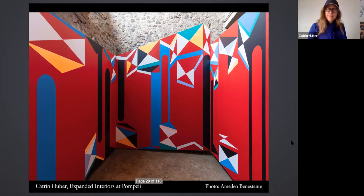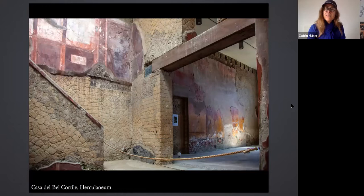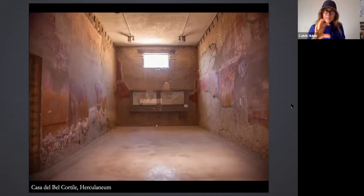Here you can see the house of the beautiful courtyard in Herculaneum, which is another really gorgeous and dramatically orchestrated house. You can see here the small narrow entrance space. You're guided through a tiny filter space into this light-filled and beautiful courtyard. And from there, if you turn right, you come into this, for its time, unusually large and warm, beautiful reception room. So there's a real play on color temperatures, but also volumes within the house.